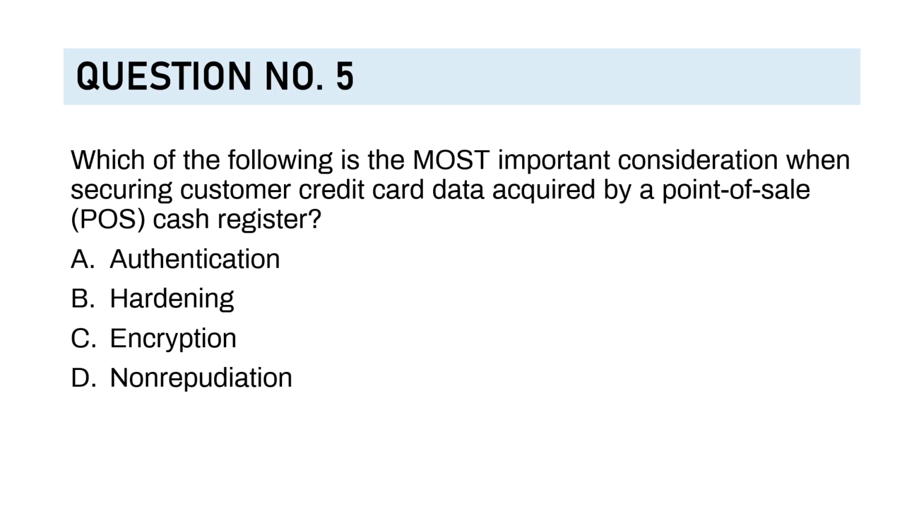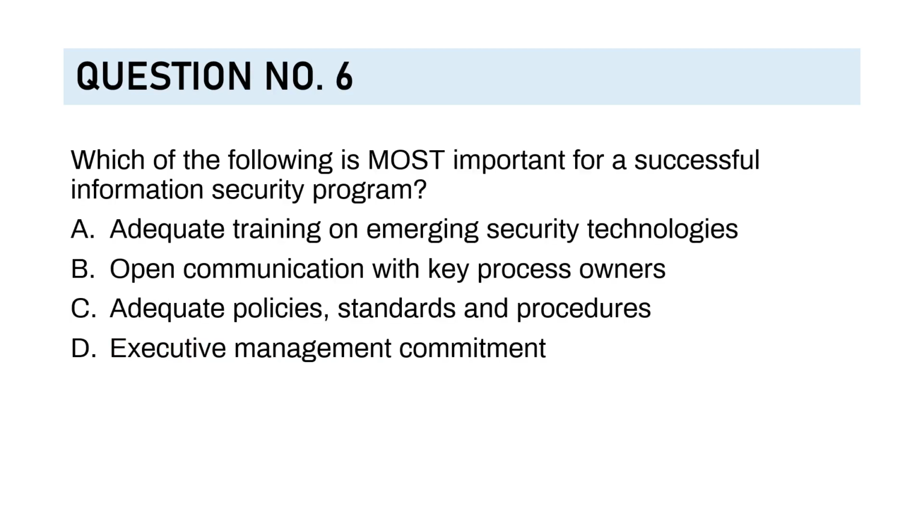Let me check the answer. Okay, C is the correct answer, because again, when you want to secure your customer credit card data, this can be done in many different ways. For example, remember data at rest, data in transit, and data in process. Yeah, all should be secured by using encryption. Okay. All right. Number five is done. Let's move on to number six.